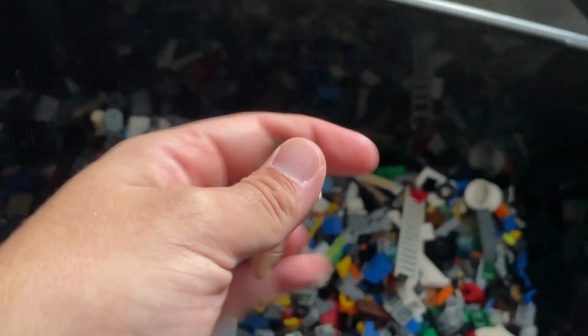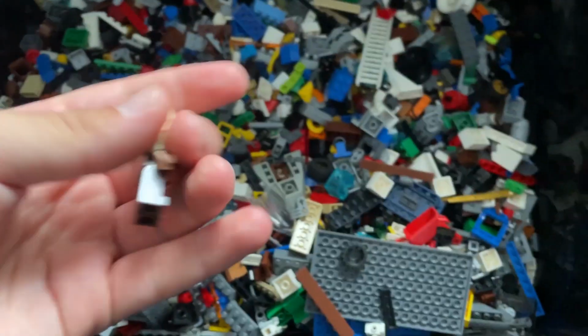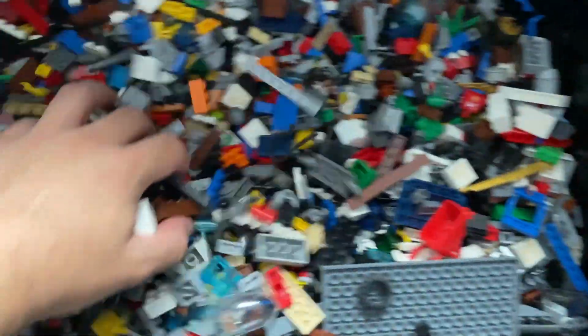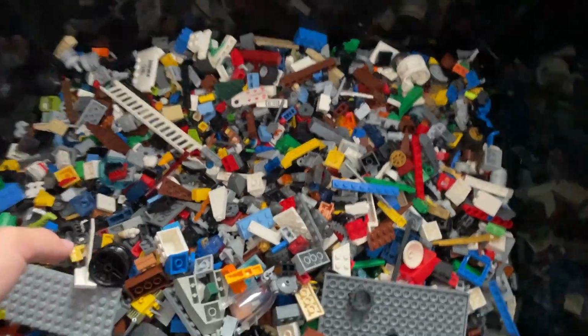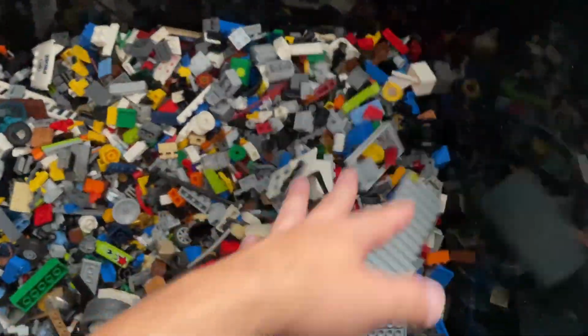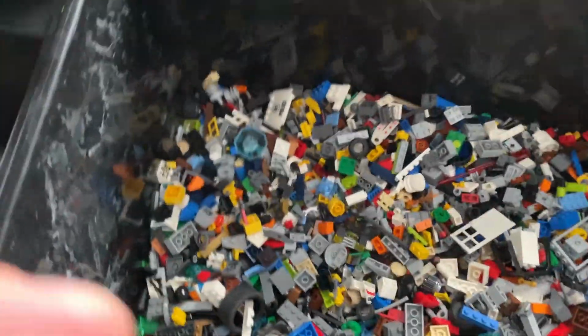There's a whole heap of good stuff in here. There is a Star Wars figure. I think this guy's name is Ki-Adi-Mundi or something along those lines. Lots of good pieces in here. So this is the first tub. In this tub I found mainly lots of figures and lots of pieces. Obviously we had that base plate, that set. I'm going to crack open the other one and I'll give you a look.